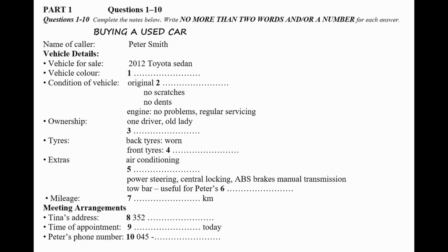Hi, it's Peter speaking. I'm calling about the ad you put online for a used car. Sorry, what was your name again? Oh, sorry, it's Peter Smith. Oh, hi, I'm Tina. Good to hear from you. So tell me, which car are you after? I'm interested in the sedan, the 2012 Toyota sedan.